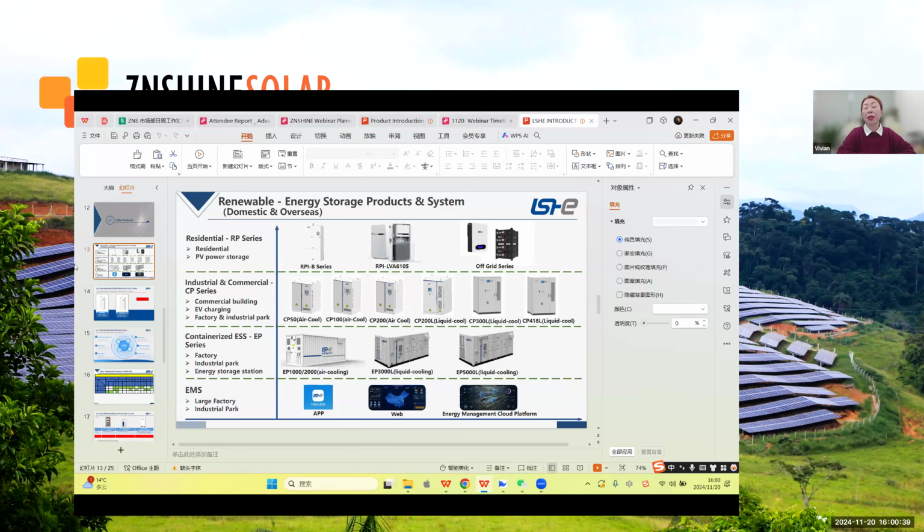All of these are all-in-one designs suitable for low-wattage, grid-connected use. For project-based needs, we have the CP100 liquid cabinet, which is DC side and uses a bigger battery. We also have the CP400. And of course, for containerized cabinets, we also have our own products. Today I will give you more introduction about the residential and the commercial ones.